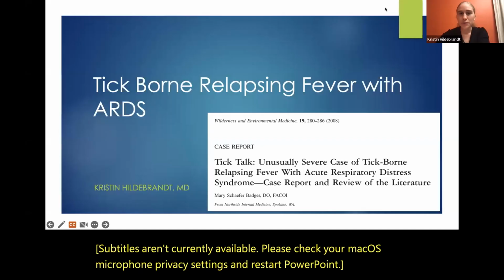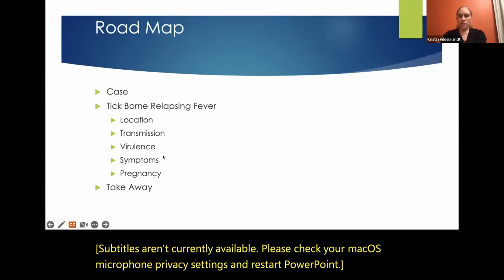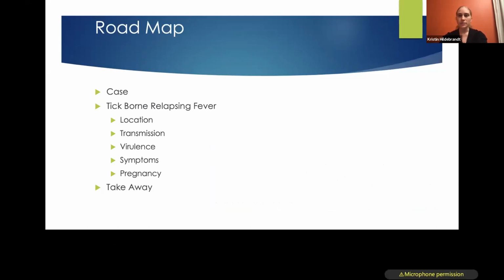All right, so we have tick-borne relapsing fever with a case of ARDS. So being a case report, this is an N of 1. However, there have been other reports of ARDS with tick-borne relapsing fever. So with that, we're going to start off with our case, then we'll go through what tick-borne relapsing fever is, including what location you're going to find it in, the transmission, the virulence, symptoms, and then in pregnancy, what are some different considerations? And finally, some takeaways, or at least my takeaways after reading this article.